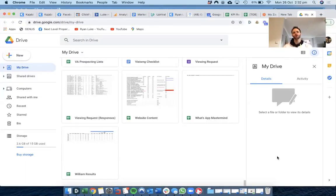So get Google Drive, get it installed, start using it, get yourself familiar with Google Sheets, Google Docs specifically, and just start using them over Excel docs, over Word docs. Move into the Google platform. You'll not regret it, I promise you.